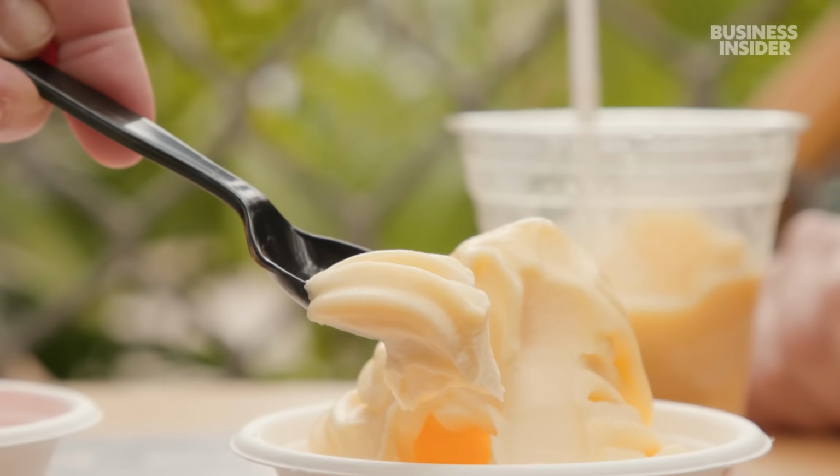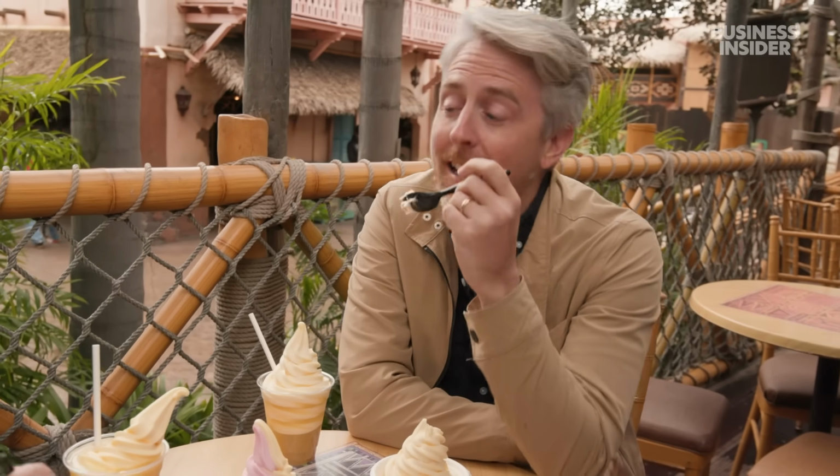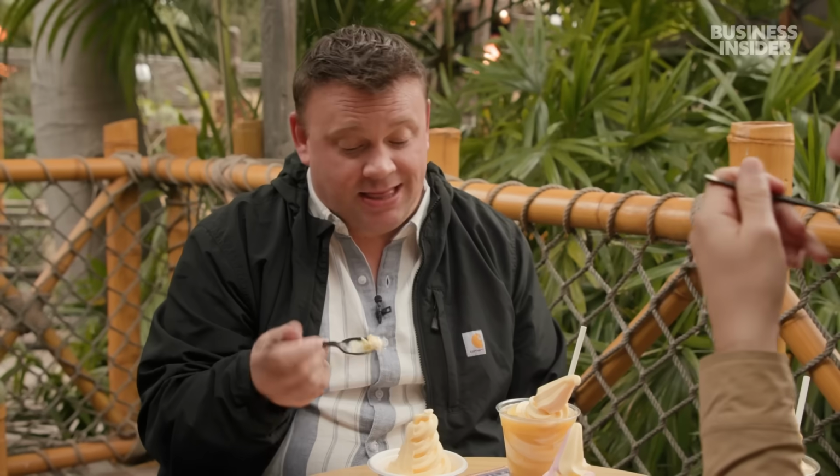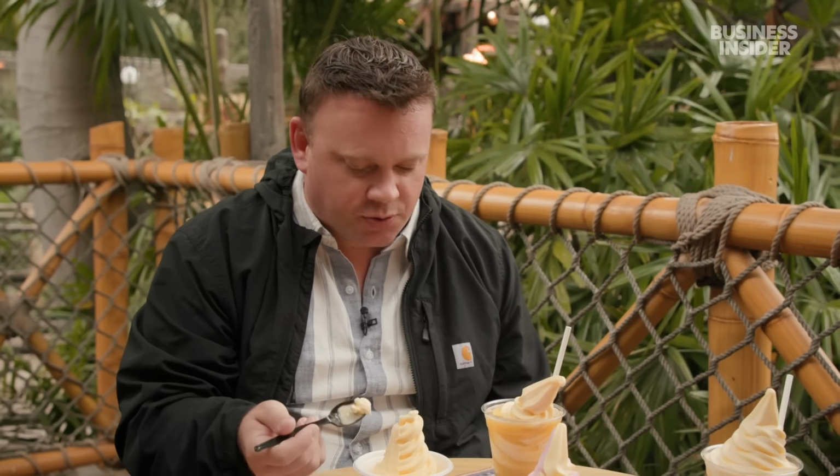I 100% agree with that. I love pineapple flavored stuff. I enjoy drinking pineapple juice. My favorite candy are Pasco lumps, which are chocolate covered pineapple. I've been a big fan of pineapple. I'm surprised it isn't more popular on its own. Usually pineapple's in the tropical mix, and I don't like that. And this is amazing pineapple soft serve. This is, for me, the sweet snack when I think of Disneyland Resort. I think of Dole Whip. I won't leave without it.